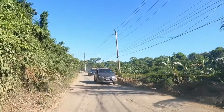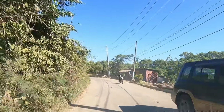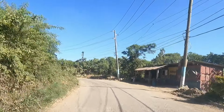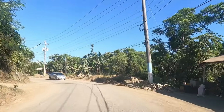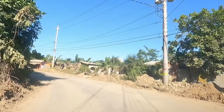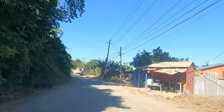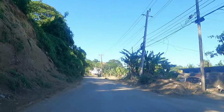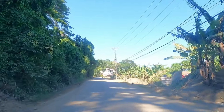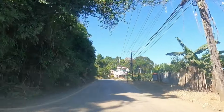So the hillsides you're seeing now on the left hand side are really soft. I know that if the rain comes down again, a lot of it is going to be eroded and break away and come down. That's how soft it is. And as I said before, there are some buildings on top of it, so you know that those buildings can come down anytime.